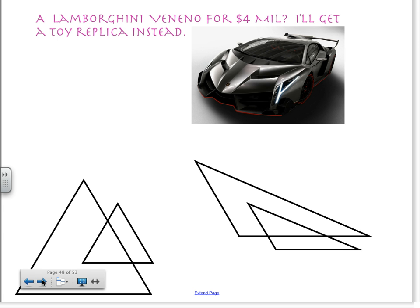That means if I just look at the replica, or in this case the toy version of it, I don't think it's going to be as big, right? The toy replica is going to be a smaller version of it, but if I look at the details on the design of the car, it should have all of the similar features. Notice I'm using the word similar again. So based on that, when I say something is similar, what do you expect to see? It looks the same, but smaller.